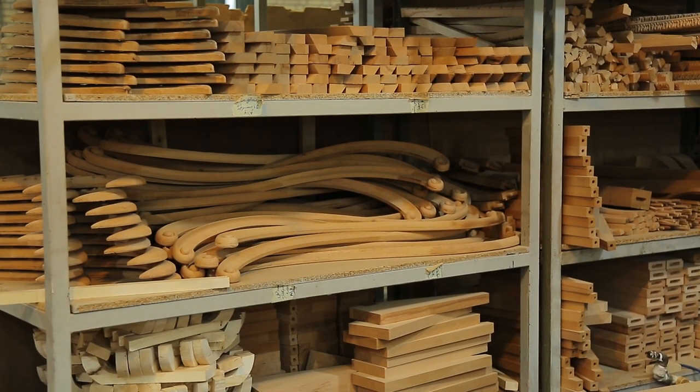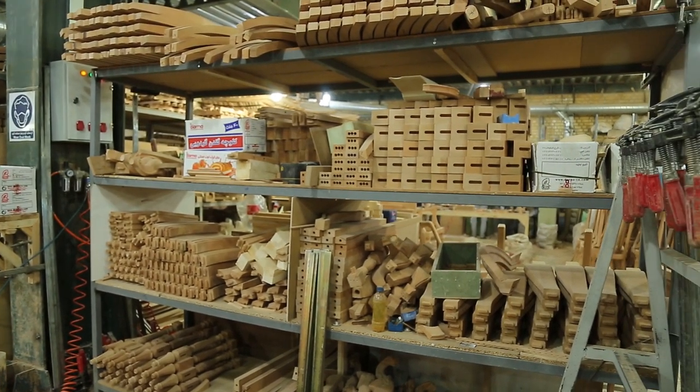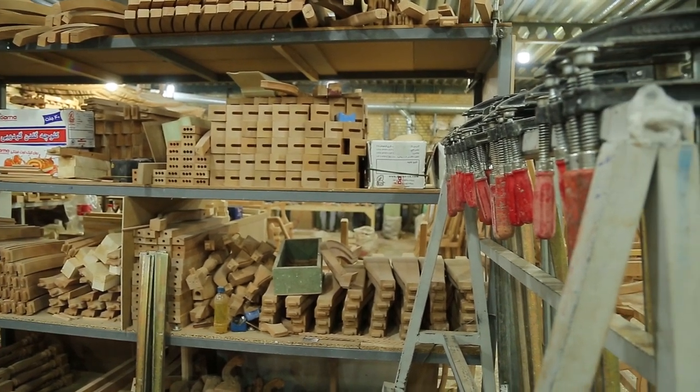The other section I will show you is called woodworking assembly. But before we go to the following steps, I want to overview some common manufacturing methods.